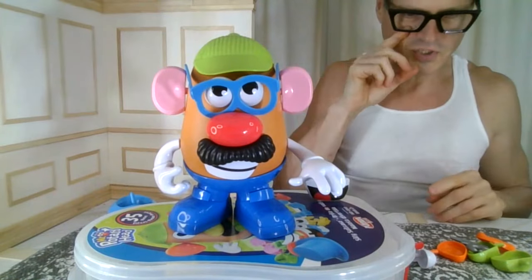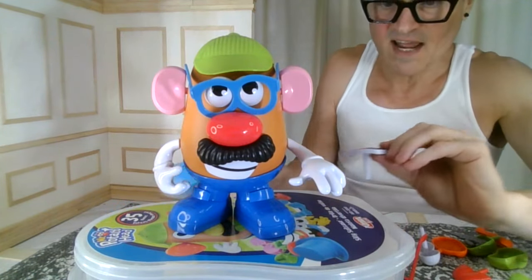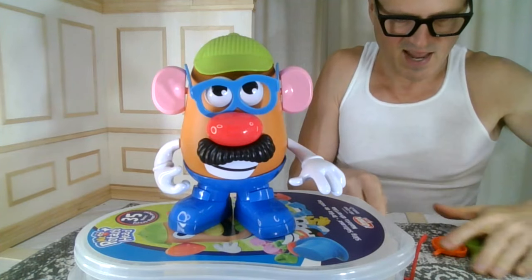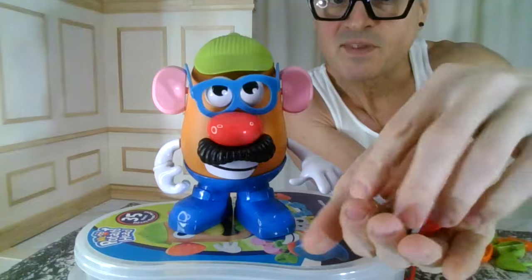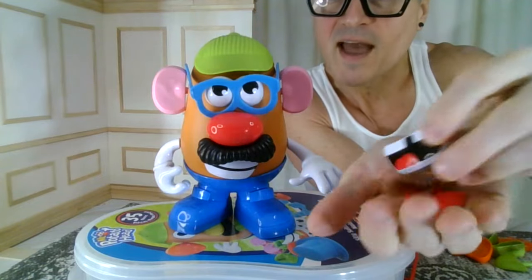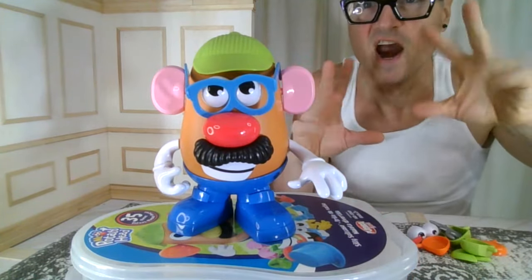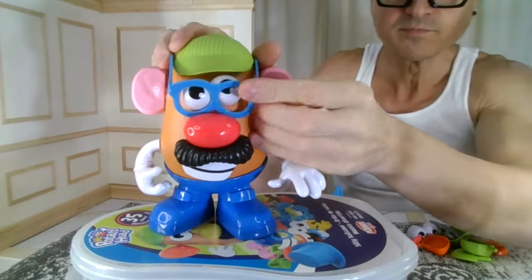All right, so I think that's it. I think that's the standard Mr. Potato Head for us. I'm going to put these three things in the normal category, and then all of the rest of this stuff is crazy, or silly is the word they like to use.